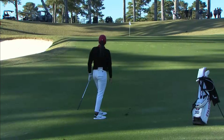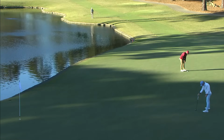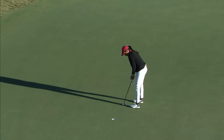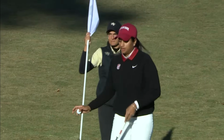All uphill, including once it hits the green. Oh, what a nice touch. Heck of a shot by Mega there to likely save her par. Over at 15 now. Albright with an opportunity. They'll go at least one more. Stanford 4, Wake Forest 4. Wake Forest is 2 up.